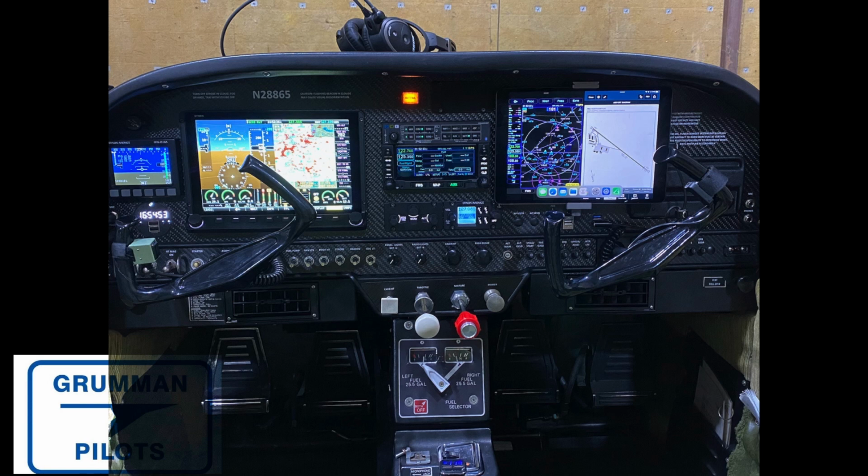She's a cherry. I mean, she is gorgeous. Never been abused. Always been cared for by a Grumman shop. That would be John Maestre in Brookville, Ohio. You might remember his IA, Bill Hatton. But anyway, the airplane's been well maintained. It's in good shape. We're going to go through it.